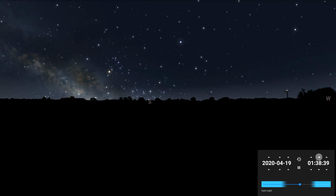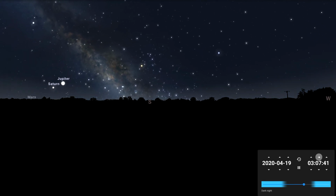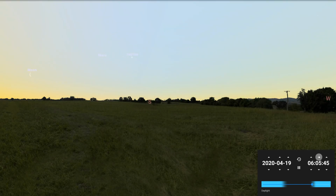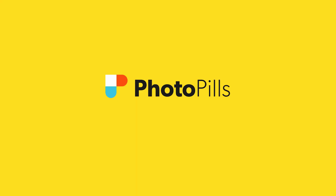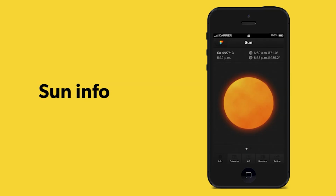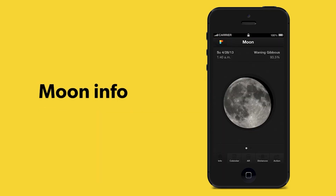Even if you can't actually be on location in advance, you can still get a really good idea of how the scene will look at any specific date, time, location. I recently moved over to a similar app called PhotoPills, which combines sun and moon prediction with location shoot planning and instant calculators for exposure, depth of field, and all sorts of invaluable stuff.